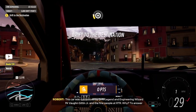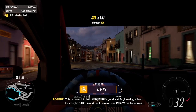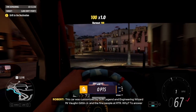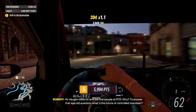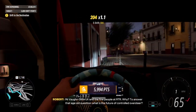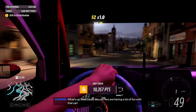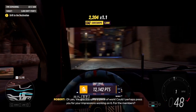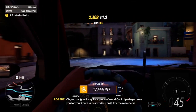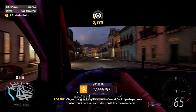This car was customized by drift legend and engineering wizard Mr. Vaughan Gittin Jr. and the fine people at RTR. Why? To answer that age-old question, what is the future of controlled oversteer? What's up, Rob? Looks like you two are having a lot of fun with that car. Oh, yes. Vaughan, it's quite a piece of work. Could I perhaps press you for your impressions working on it?